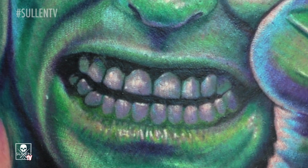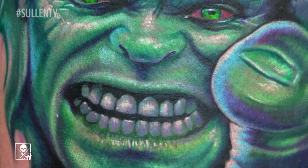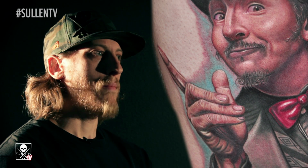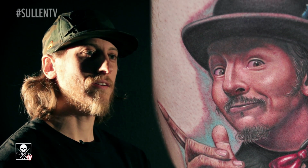I started out doing more color, I guess, because the guy that apprenticed me did a lot of color. But throughout the years, I really found a love for the black and gray art. So I mix it up. I'm actually nowadays more excited to do black and gray than color.